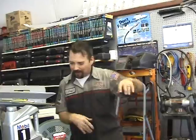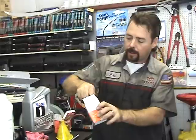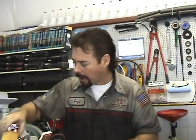Okay, so now we've gone ahead and dropped the vehicle, and at this point in the game you should lower your vehicle too. Take your jack stands out if you're using jack stands. All right, now remember I told you this was a 2006 with a 2.2 Ecotec in it. It's a Chevy Cobalt. On these particular engines, they use this type of an oil filter. I don't know if you've ever seen one of these. It's a cartridge type.